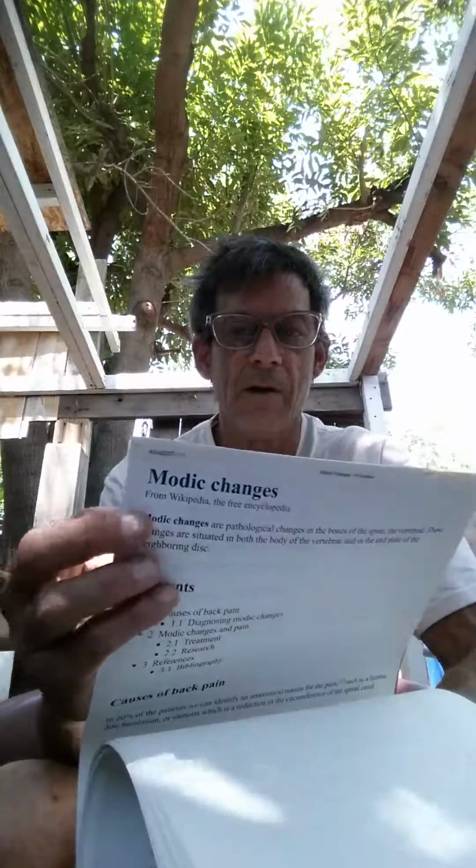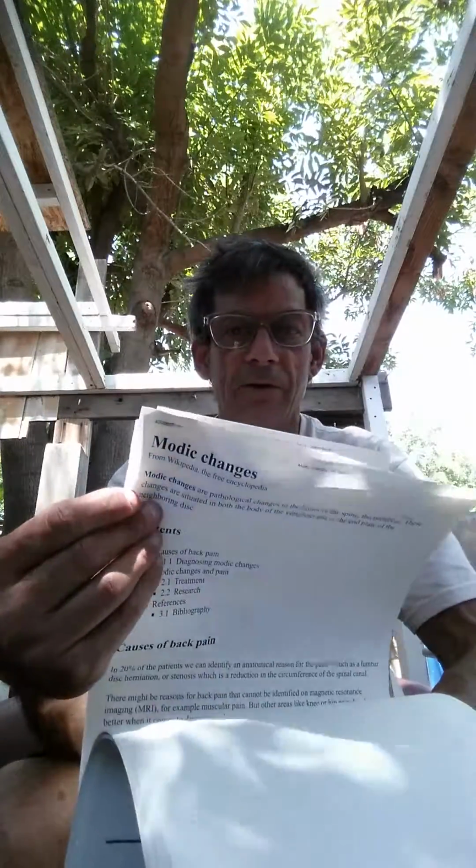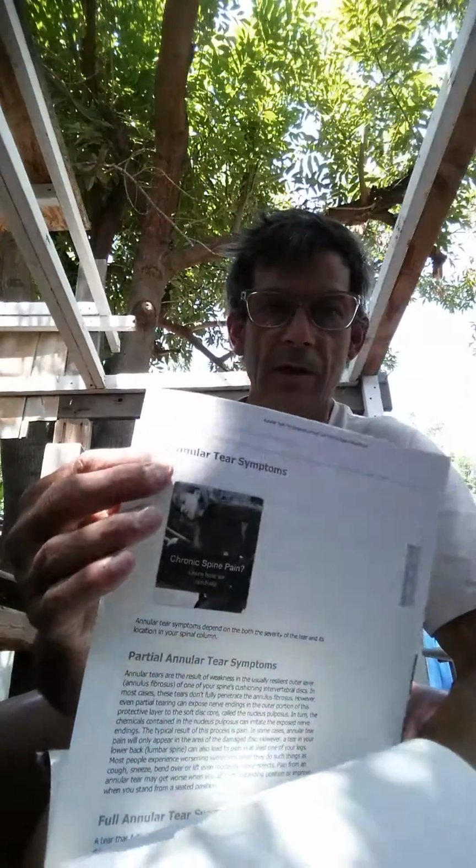I have annular tears. I just got a lot of things going on. High intensity zones and how to treat them. Retrolisthesis. They put this on my MRI and I don't even know what it is, and I had to look that up. I looked up everything. Annular tears.